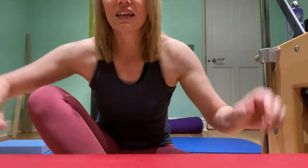I've got a couple of toys. You can grab cushions, pillows, etc. if you'd like as well. Obviously we're going to lie on our back, so make sure you've got something for your head, so you don't want your neck feeling uncomfortable. So I'm just going to adjust this so you can see my mat, hopefully.